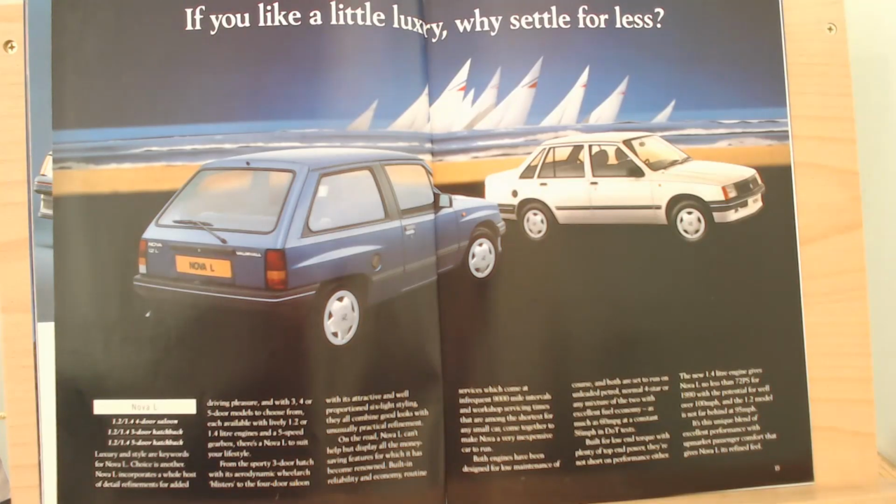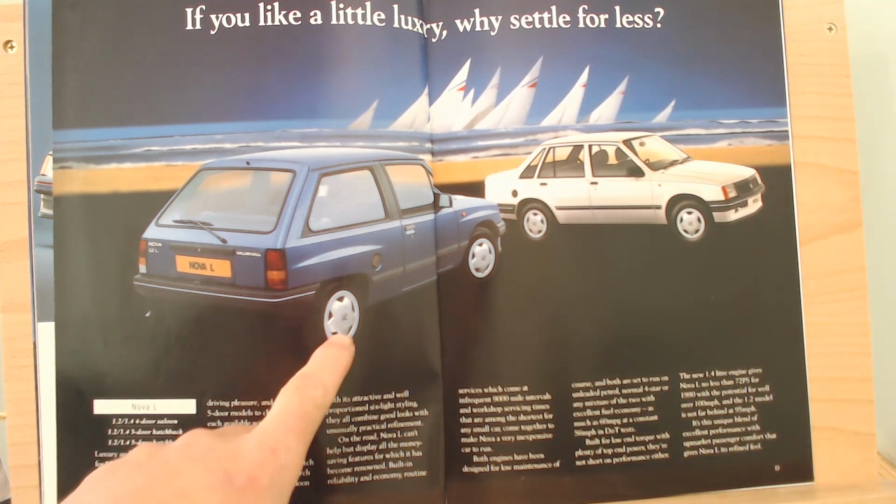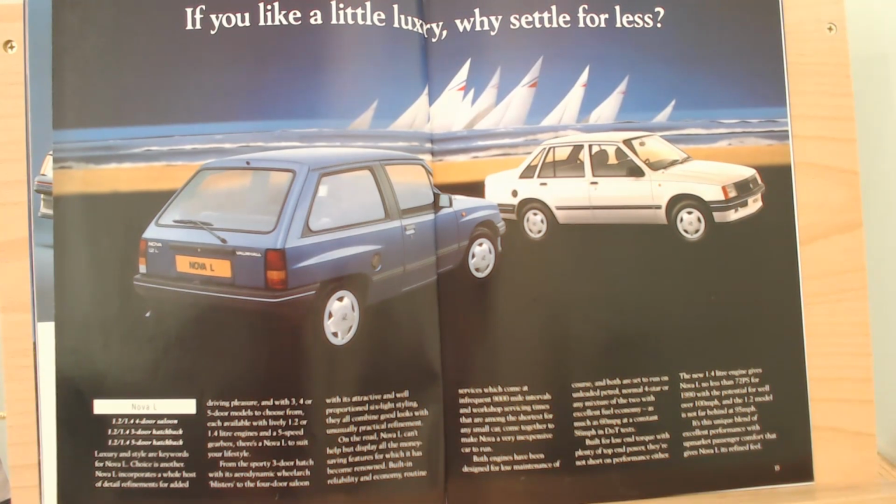So there we go, we've already done 2 models and we're only up to the L. So like I said at the start, quite an extensive range at this time. Available as a 1.2 or a 1.4, as a 4-door saloon, a 3-door hatch or a 5-door hatch. So main thing is we've got wheel trims. Woo, the luxuries. So let's have a look at a bit more detail of this model.